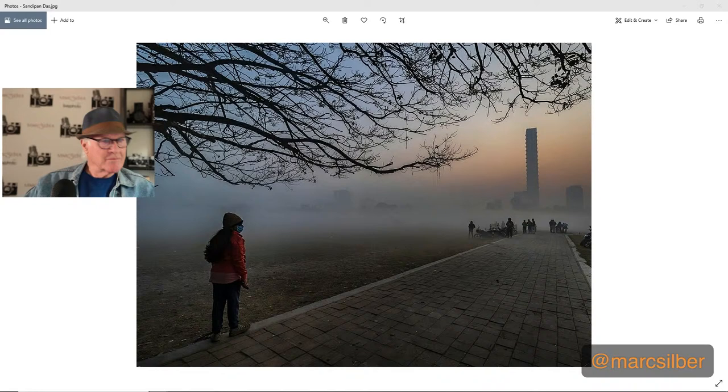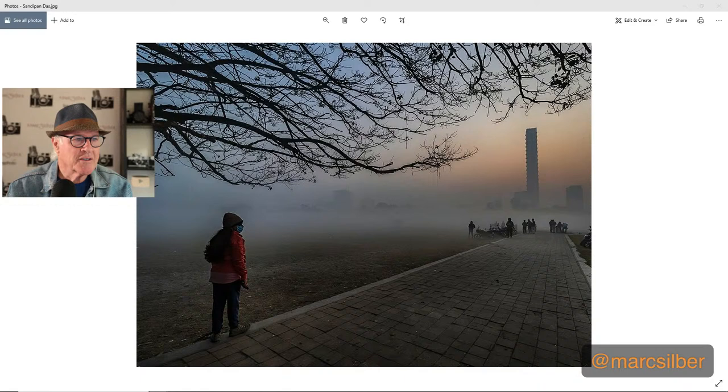And there's all that haze, mist kind of off behind that. It's just a wonderful image all around. Texture on the bricks. You got all sorts of things working there together, and that was a brilliant image.